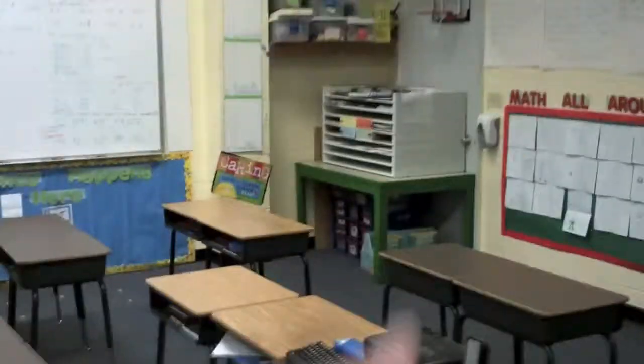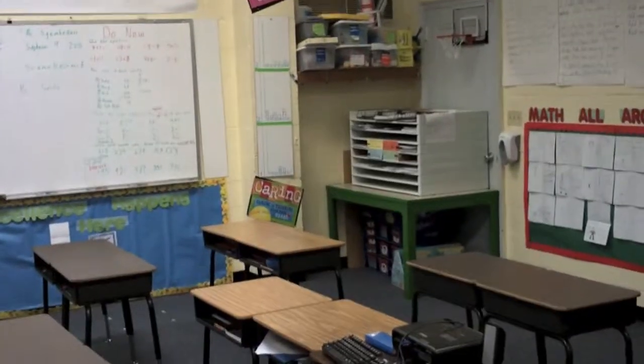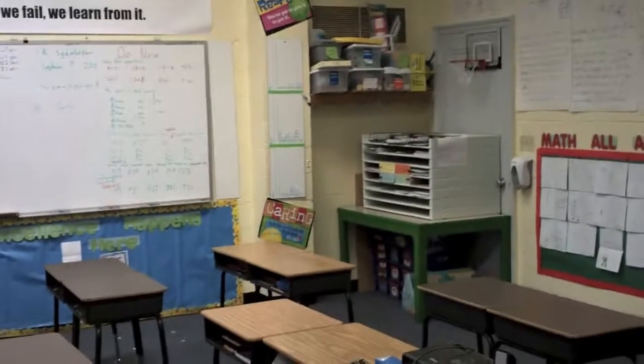This is the general layout of the classroom. Over there in the corner is our paper station, just a bunch of papers that go home, homework, papers they turn in. So that'll have all the papers. If you come in and you're looking for a certain paper, that's most likely where we will find it.